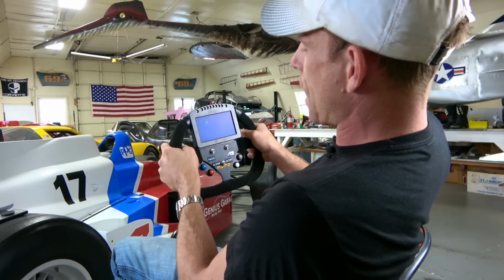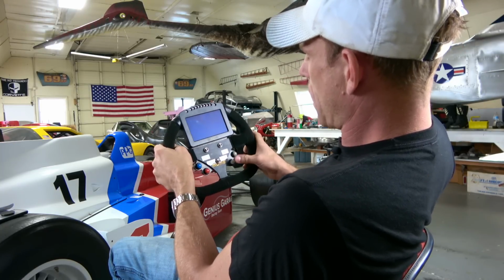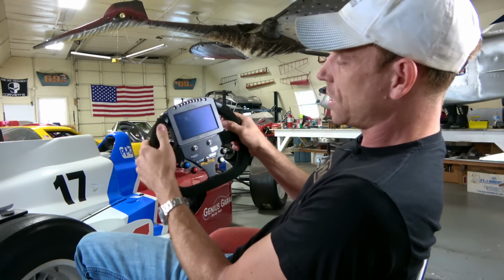So you want the least amount of finger movement or controls to be able to operate buttons. This is for page, mode, and alarm. Frankly, none of these are very important unless you're in the pits. You really just need the radio.